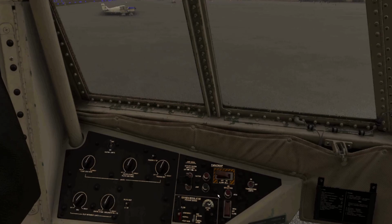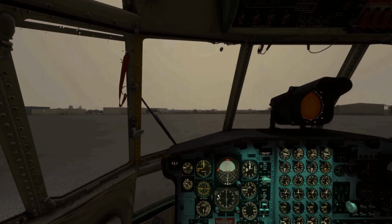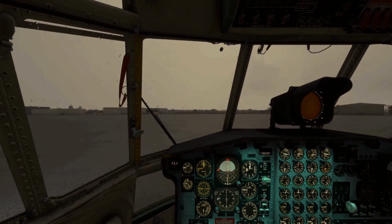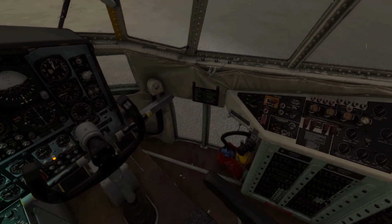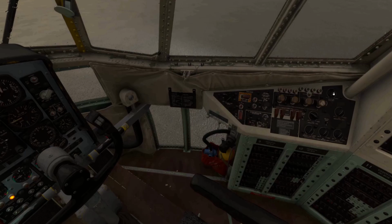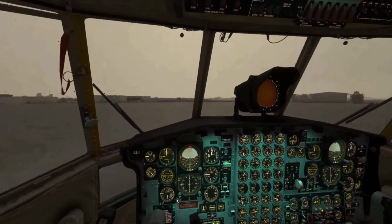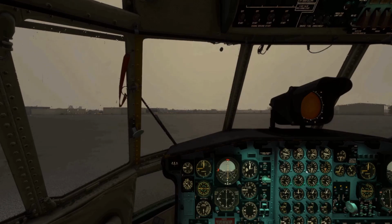Okay, so yeah, we'll get ready for IFR flight and our ILS approach and landing. Get a little light in here, so it makes it much easier to see what we are doing. Okay, let's move over to our co-pilot's position and get some lights on. Yeah, that's better, much better. Alrighty, so let's get ready for taxi.